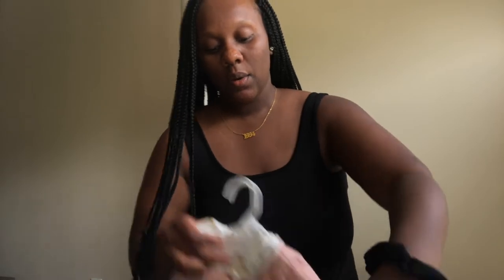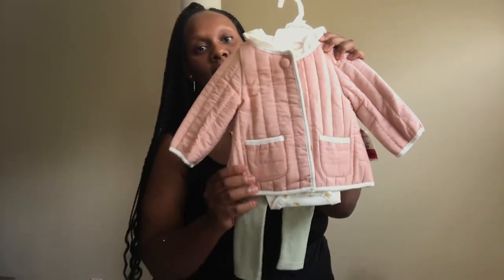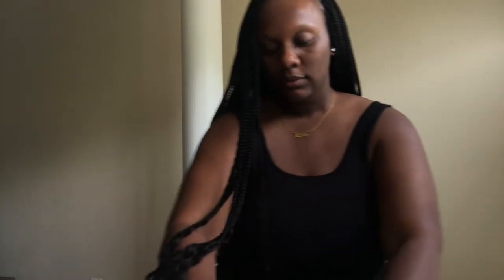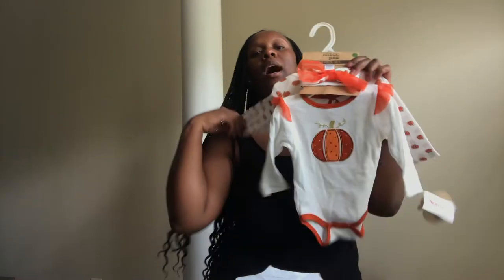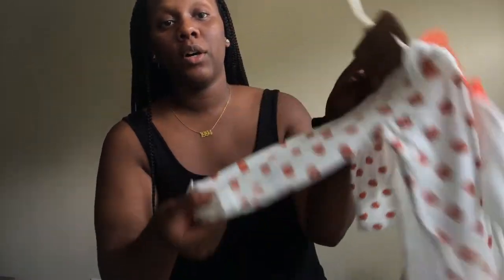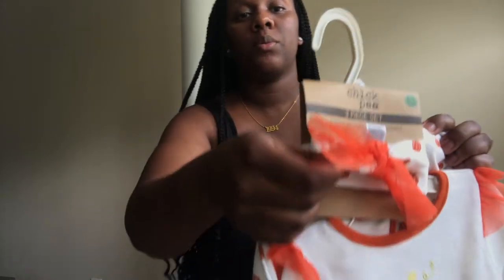I also found this for her. It's so cute, and I love that it came with this cute little jacket. I got her this cute little set. I thought this would be really cute for the fall. It's like a pumpkin front set, and this also came with a matching bow. But honestly, I don't like these style bows with the cotton headband, so she's probably not even gonna wear it.